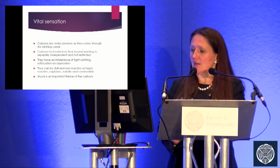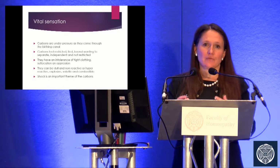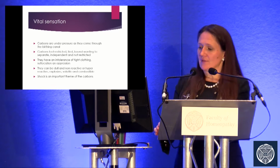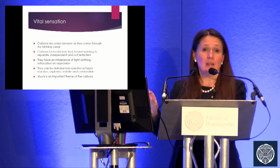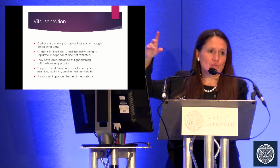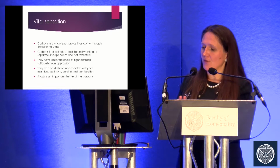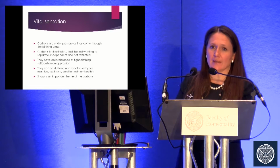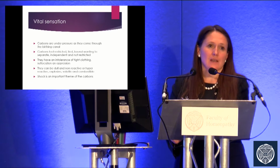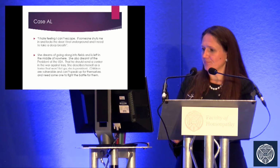So with the vital sensation, carbons are under pressure as they come through the birthing canal. They can feel restricted, tied, bound, wanting to separate, an intolerance of tight clothing, suffocation and oppression. And that's just for carbon. That isn't even for carbon plus nitrogen, because of course you'll see that nitrogen kind of emphasized. And they can be dull and non-reactive, or they can be hyperreactive. And some of the hydrocarbons can also oscillate between two states, like carbonaceum sulfuratum and others. And you'll see this theme of shock.